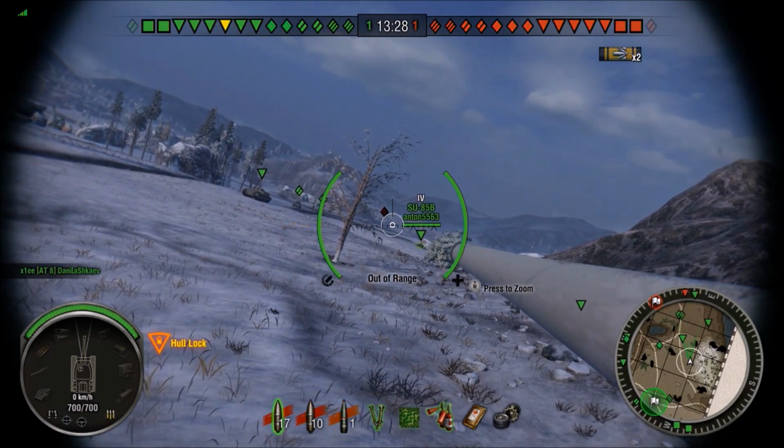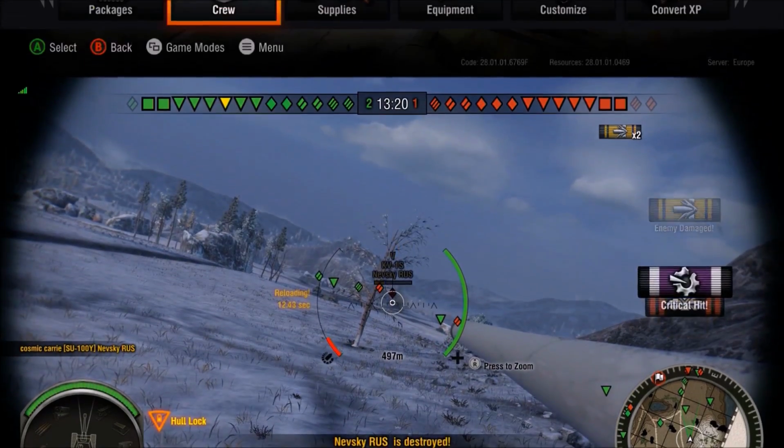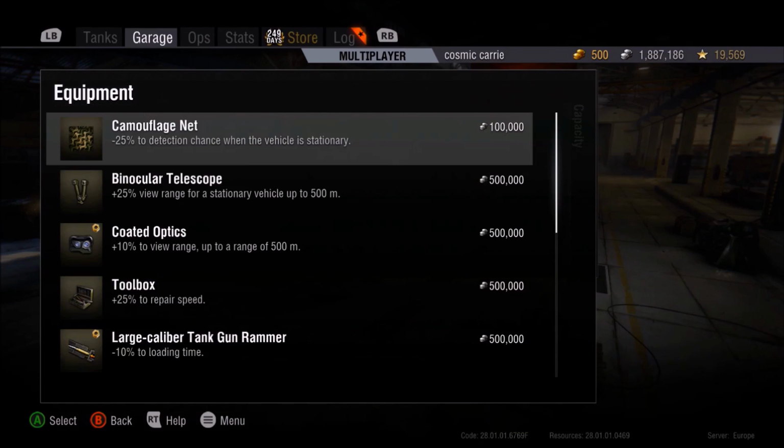Equipment wise for this tank, like I said, with the camo, you're a big humongous target, and the camo net initially came with the tank, and I took it off because I wanted to put on binocs, a gun rammer, and gun laying drive, and it kind of didn't work, because what the camouflage net actually does, like I mentioned before, it doesn't so much hide your tank, it just makes you last that much longer. And if you last longer on the battlefield, you can do so much more if you're not dead, of course. So I ended up putting the camo net back on the tank, and it did help considerably. Of course, you have to remain still for it to work.